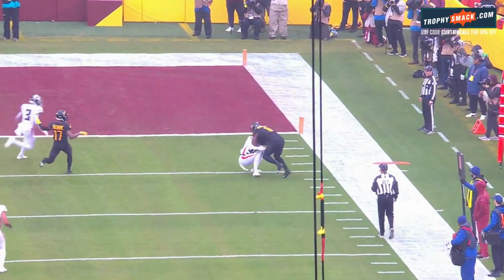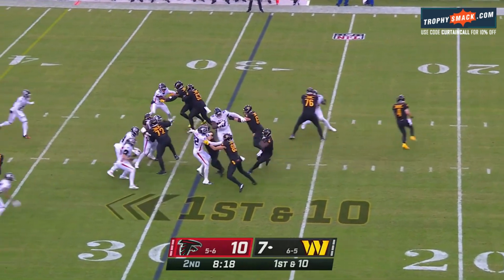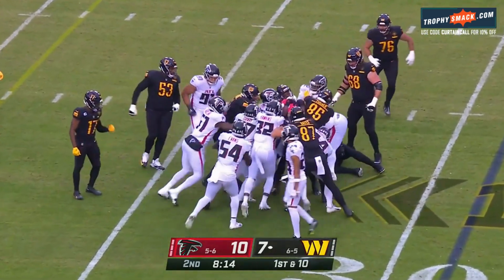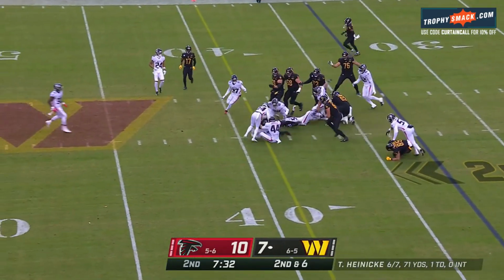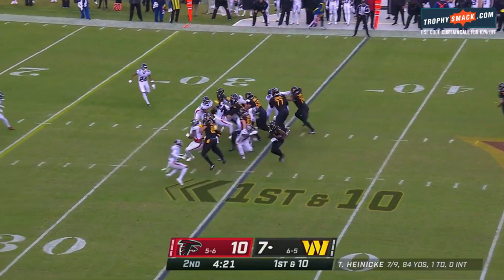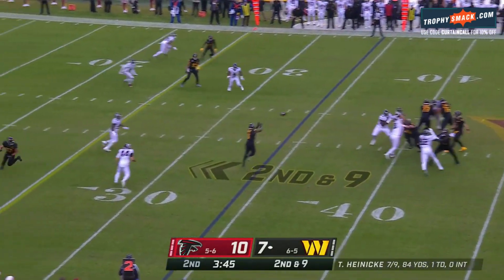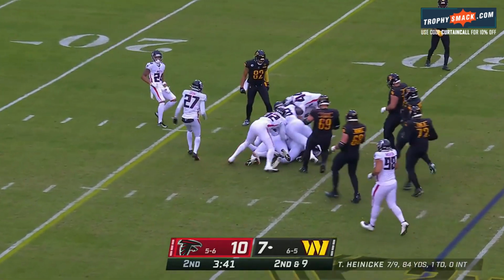Here's Robinson one-on-one with Hall, the corner. Get out of here. There is Robinson. Robinson firing ahead. There's Robinson again, and he slips through the hole. Here is Robinson. Ooh, crunched. Underneath Robinson, and he'll set up a third down and manageable.